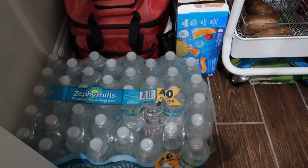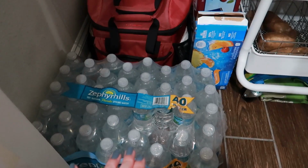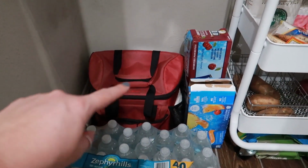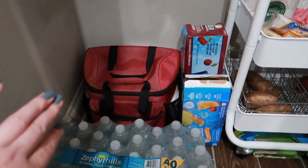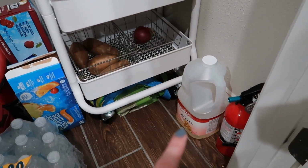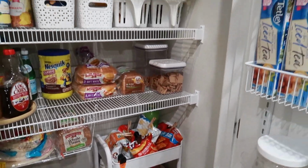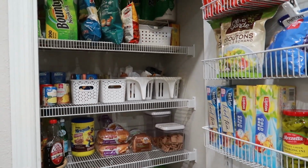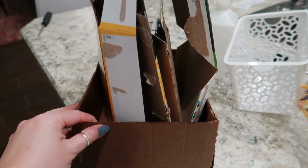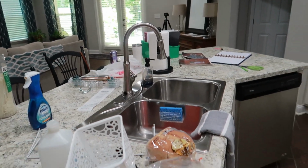And then down here on the floor, I need to vacuum this up, but we usually have a couple cases of water. That is our little bag that we use when we're going on the boat or something. And then we've got drinks, and then this is extra oil, and then we've got that. And so this just feels a lot better. It feels so much better. But now my kitchen's a mess. All right, so I was able to get rid of a few boxes, and now I just have stuff everywhere.